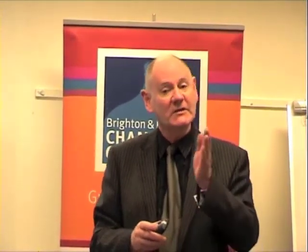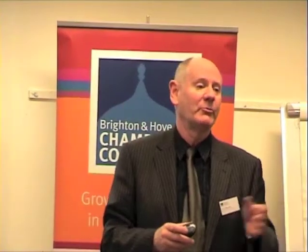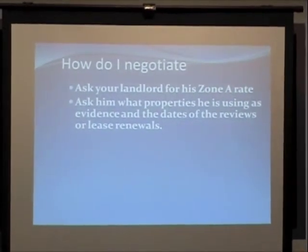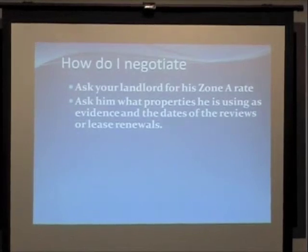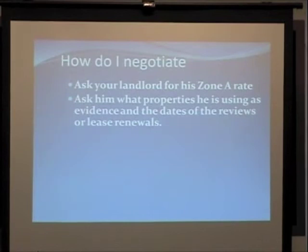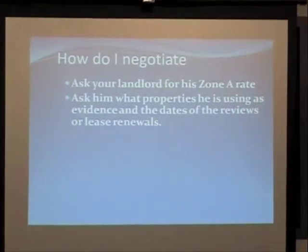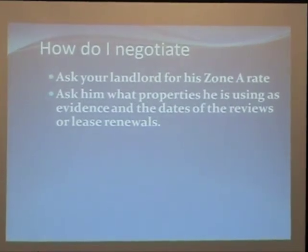I'm not interested in, is it £30,000 a year, is it 20? I want to know what the Zone A rate is, because that allows me to compare it to other properties in the street. And then, if he gives you a Zone A rate, the second question you ask is, what properties are you using then? What properties have you got that evidence from? Because if you've got it from Boggs the deli, or Diplock the deli, or anybody other than Hobbs the Baker, then it's probably not valid, it's probably not evidence.